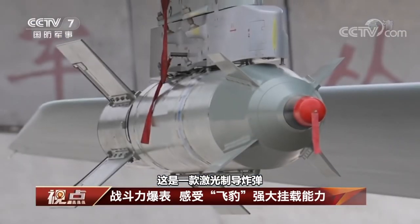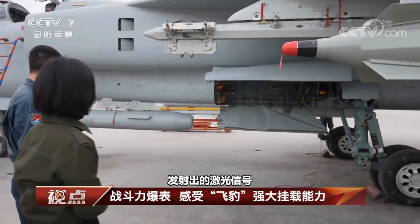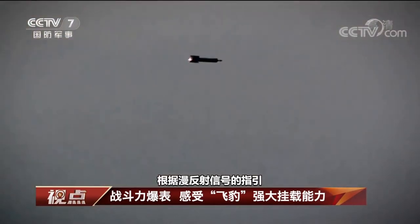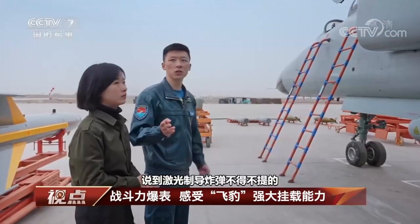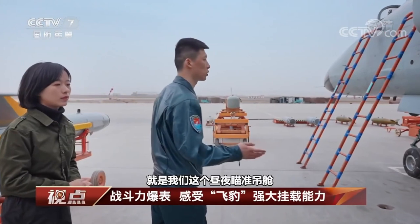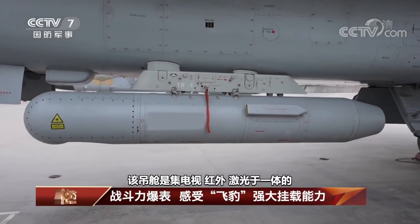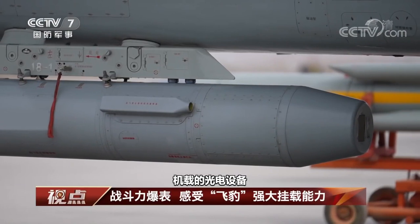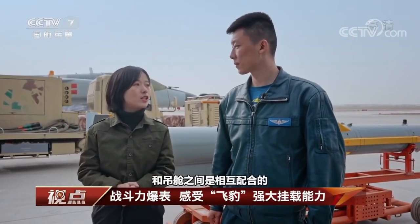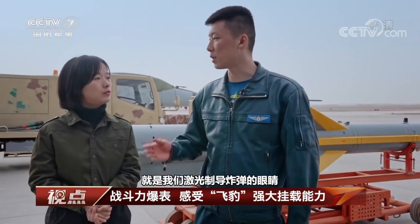Next, let's take a look at this ammunition hanging on the plane. This is a laser-guided bomb. It mainly receives the laser signal emitted by the aiming pod, and then flies toward the target accurately according to the guidance of the diffuse reflection signal until the target is destroyed. Speaking of this laser-guided bomb, I have to mention this day and night aiming pod. The pod is an airborne optoelectric device integrating TV, infrared and laser. So the laser-guided bomb and the aiming pod are coordinated with each other? Yes, this day and night aiming pod is equivalent to the eyes of a laser bomb.